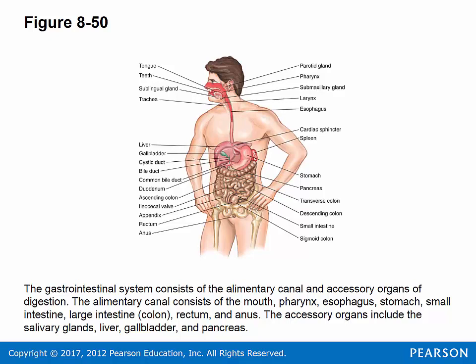All right, it starts at the top and works its way down, if all is working properly. Peristalsis is your primary method of movement here. Smooth muscle controls it and moves it on down.